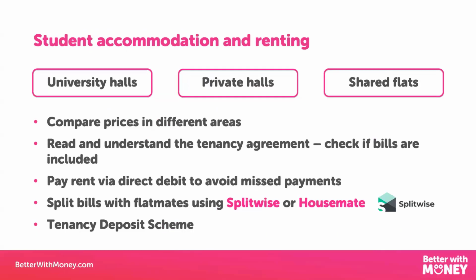But I'd now like to spend a few minutes looking at student accommodation and renting. And I think it's first worth looking at the different types of student accommodation you might come across. So the first one is university halls. So halls of residence owned by your university, they tend to be mostly reserved for first year students. Now, private halls also exist, so similar to normal halls, but not owned by the university. And there are various UK-wide chains of purpose-built student accommodation across the country. More and more of these are cropping up.